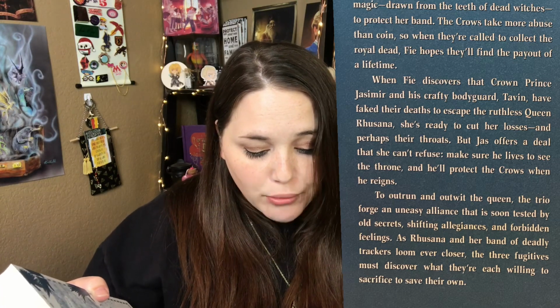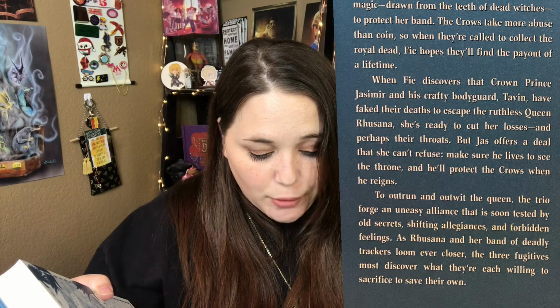When Faye discovers the crown prince, Jasimir, and his crafty bodyguard Taven have faked their deaths to escape the ruthless queen, Rusanna, she's ready to cut her losses and perhaps their throats. But Jazz offers a deal that she can't refuse. Make sure he lives to see the throne and he'll protect the crows when he reigns. To outrun and outwit the queen, the trio forge an uneasy alliance that is soon tested by old secrets, shifting allegiances, and forbidden feelings.